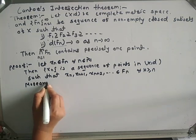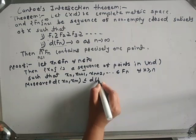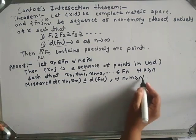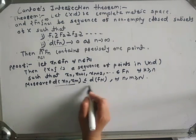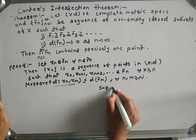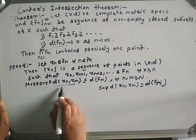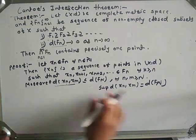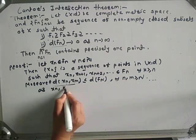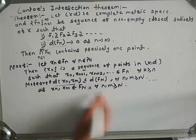Moreover, the distance between xn and xm is less than or equal to the diameter of Fn for all n, m greater than or equal to capital N. Obviously, the distance between xn and xm is less than or equal to the diameter of Fn, because the diameter of Fn is nothing but the supremum of the distance between xn and xm, as xn and xm belong to Fn for all n, m greater than or equal to capital N.